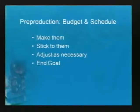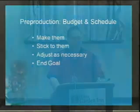And last but not least, for pre-production, a budget and schedule. Make them, stick to them. Adjust them as necessary, and try to set an end goal. I want my project to be done and to market and ready by Christmas, or ready for a big launch at GAMA, which is the Game Manufacturers Association trade show.